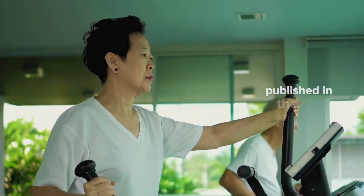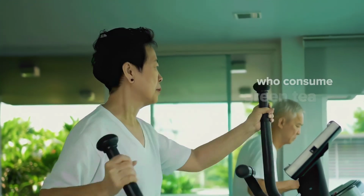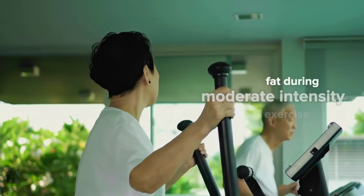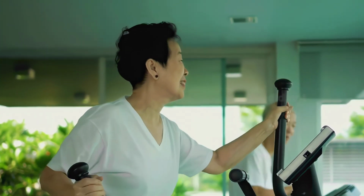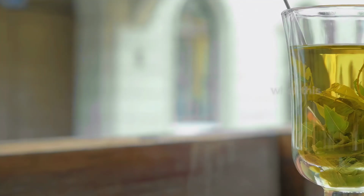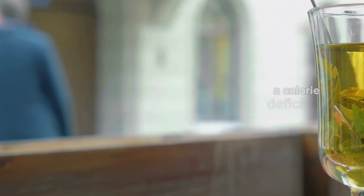A study published in the American Journal of Clinical Nutrition found that men who consumed green tea extract burned 17% more fat during moderate intensity exercise than those who did not. This suggests that drinking green tea before workouts can enhance fat burning effects. What this means for weight loss: drinking green tea weight loss drinks daily can result in higher calorie burn throughout the day, helping you maintain a calorie deficit.